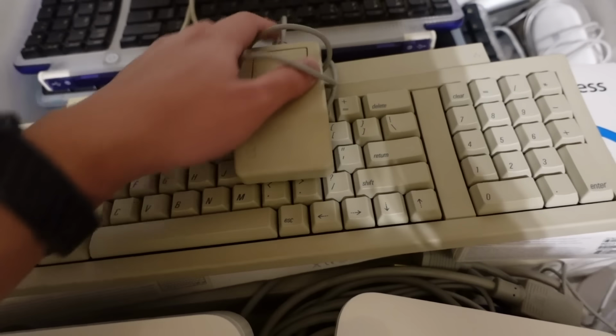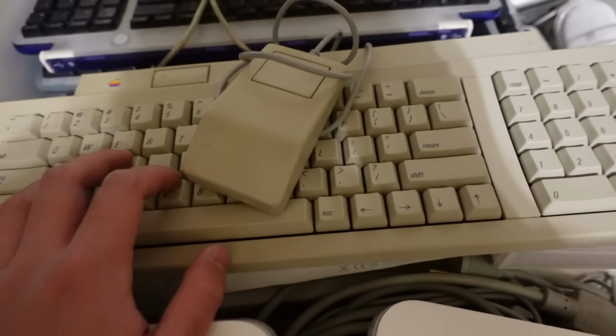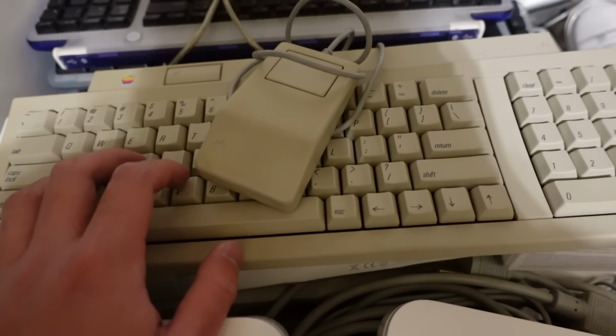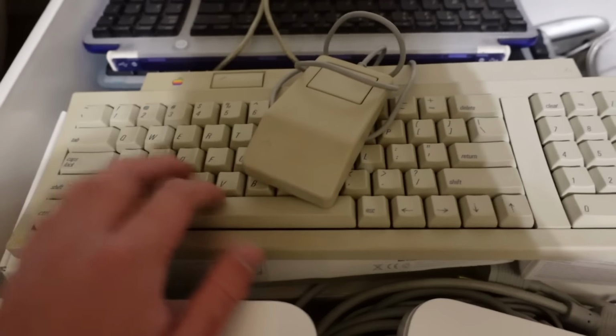And here's the oldest Apple keyboard and mice that I got. They were connected together and they were only a few dollars. And like I mentioned before, that Pizza Box Mac didn't come with a mouse or a keyboard, so finding these were a godsend.